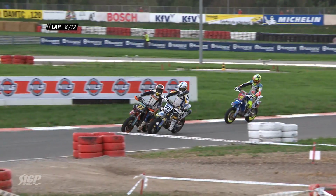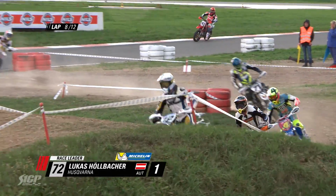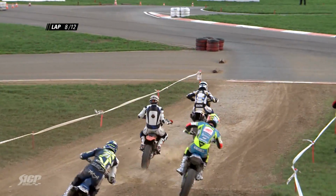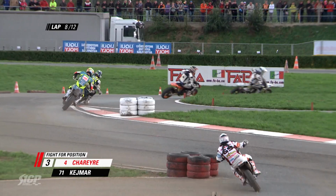Back on board with Hollbacher. Will he find a way? Well, we've got rain on the camera, and he splits the 2 riders ahead of him and goes from 3rd to 1st in one corner. And the crowd certainly love that. So Hollbacher then goes from 3rd to 1st, finding his way past Hannes Meyer and also Thomas Chareyre, who is now being pushed back to 3rd and 4th as Kmart goes through.